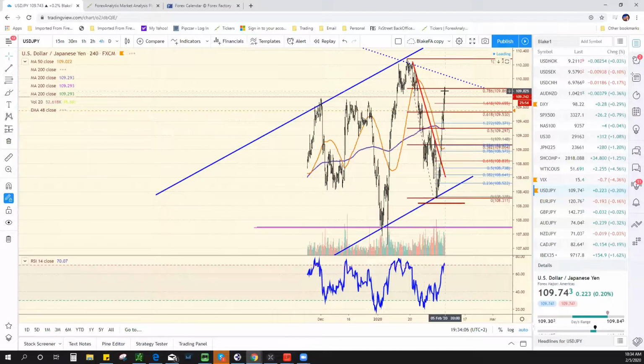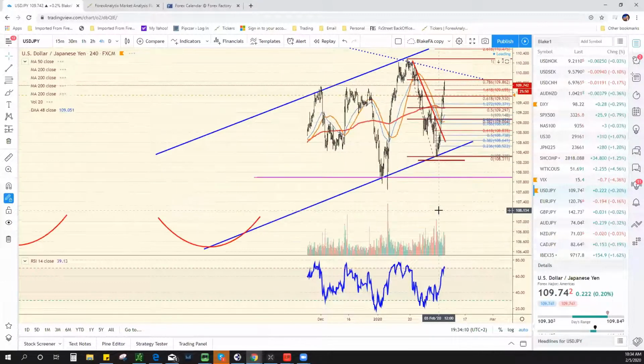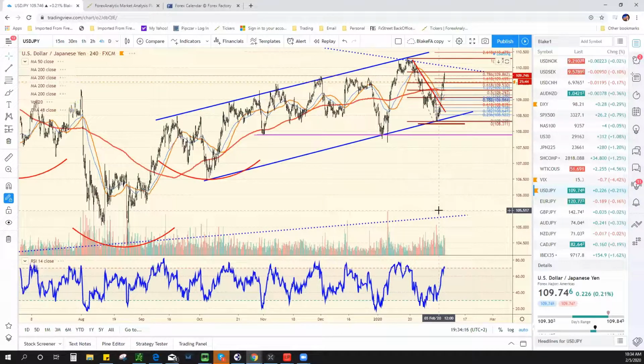Now we have stalled at the 78% retracement, and like I said, I'm sidelined right now because I did get sideways in the dollar yen, even though I just got stopped out for break even. But it's still like, what do I do here? When I'm not confident about direction, risk reward tells me I should be shorting the dollar yen right now.